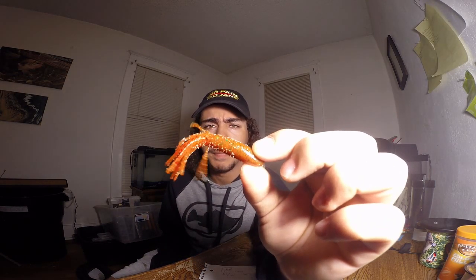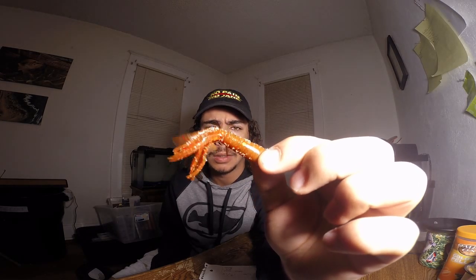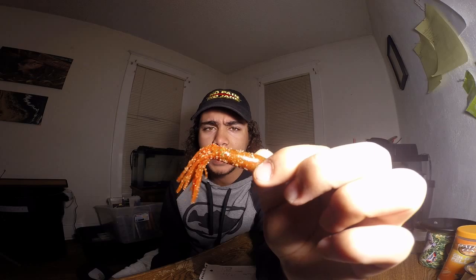Fourth up on our list, we have the Mismo Teaser Tube. This is going to be their 2.75-inch tube. They have a bunch of other different sizes, but this is the smallest one that they make, I think. I couldn't find that color on their website. I guess it's probably a green pumpkin or a pumpkin or something like that. Maybe motor oil, but I couldn't find it, so I'm just going to say that I don't know what the color is. It kind of looks like a motor oil mixed with a pumpkin, with some green and red flakes in it. But anyway, it's just a good bluegill or bait fish imitation.